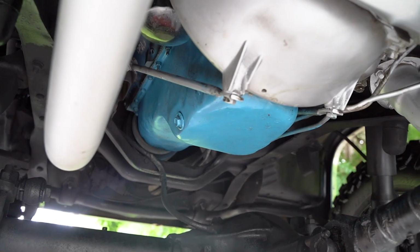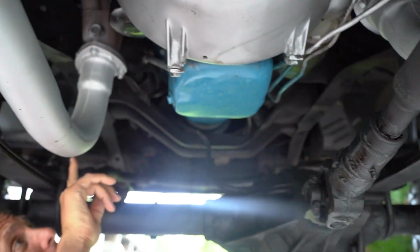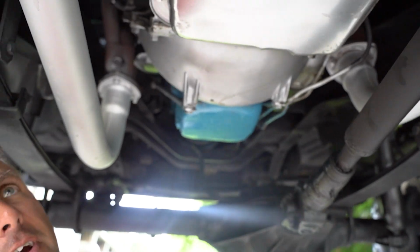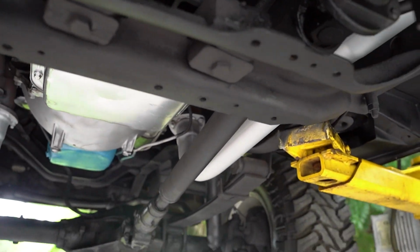You have a dual set of pipes here coming down off of the, well, there are headers up there. So you got headers and dual pipes. Tranny pan's nice and dry. You can see that. It's right in front of your face. Transfer case looks good.